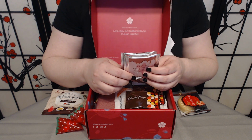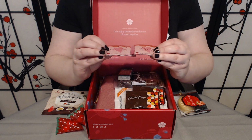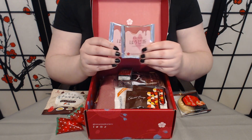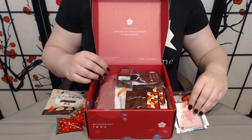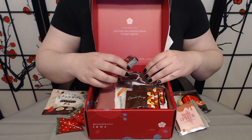So this is caramel flavor hojicha tea. Should be pretty good. Okay. Okay, what are you? Oh.